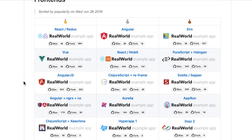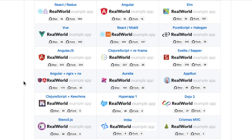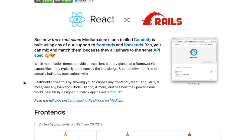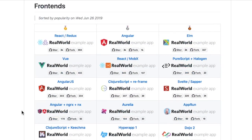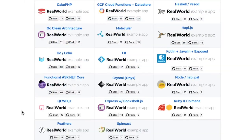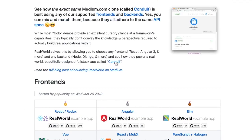One of the reasons is that if you're an aspiring developer or a junior developer, you tend to see the same stacks over and over. MERN stack, MEAN stack, LAMP stack. But the truth is, you can create your own stack, and this does a great job of illustrating it. And it allows you to get your hands dirty with some frameworks where you can experiment and break things and not worry too much about it. Because no matter what framework you choose, you're still going to be building this thing called Conduit.